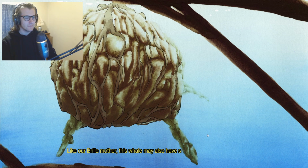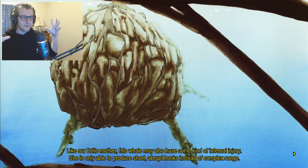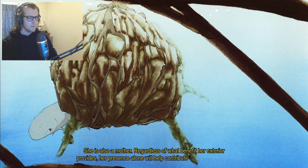Like our Brillo mother, this whale may also have some kind of internal injury. She is only able to produce short, abrupt honks instead of complex songs. I wonder if that's due to the muffling. It might even be a form of self-expression. She is also a mother. Regardless of what benefit her exterior provides, her presence alone will help contribute to a safe crossing.